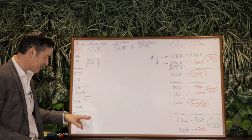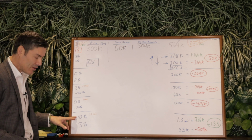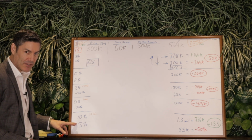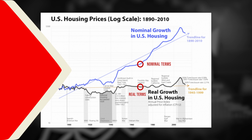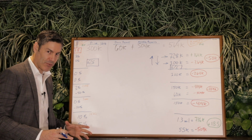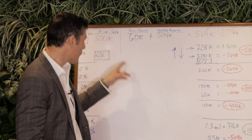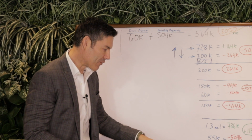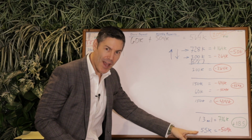Moving on, we've got the 1970s scenario. That's 10% inflation, but 5% home appreciation. So if you'll notice, in the 70s they actually lost money. Although the prices of the homes went up in nominal terms, in real terms they actually went down. In this scenario, and this is inflation on steroids, this is where the numbers really get weird, but bear with me. The price of the home would go from $300,000 to $1.3 million. But the value of the home would go from $300,000 all the way down to $55,000.